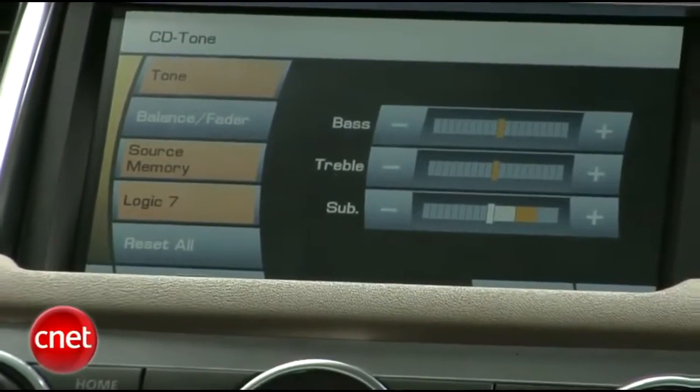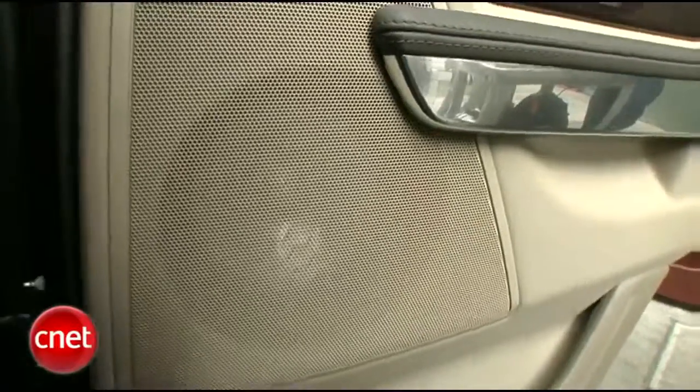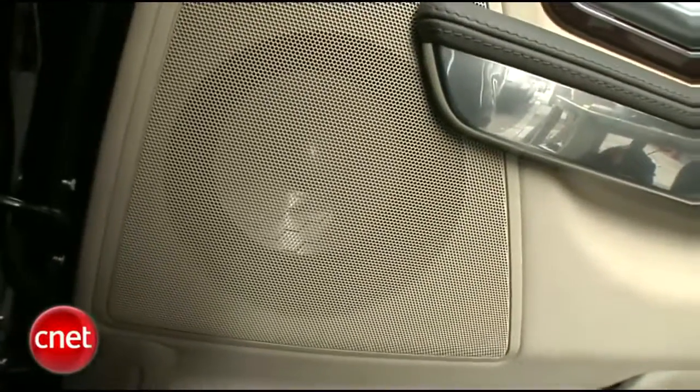Now, Range Rover Sport Supercharged comes stock with a Harman Kardon Logic 7 audio system, so you've got their own synthetic sort of surround. It's not real 5.1 or 7.1 or THX or Dolby or any of that. 12 channels of amplification, 14 speakers around the cabin, and 480 watts driving all that.